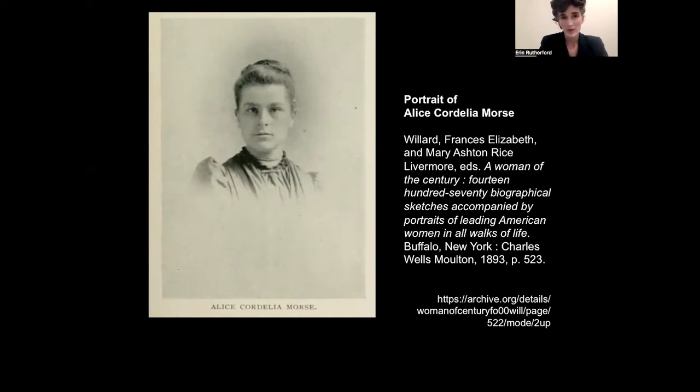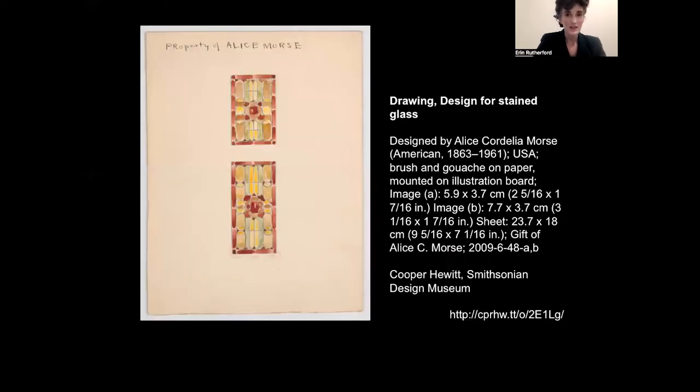Alice Cordelia Morse was born in Ohio in 1863 and raised in Brooklyn. She studied art and design at the Women's Art School of the Cooper Union, specializing in drawing. She continued her schooling at Alfred College and then studied stained glass work for a year with John Lafarge. In 1885, Morse took a position in the women's glass studio at the firm of Lewis C. Tiffany, painting and designing at least 78 windows during her time there.